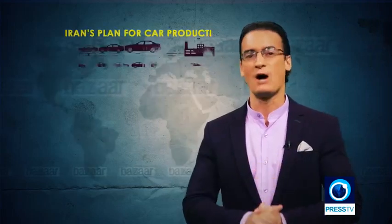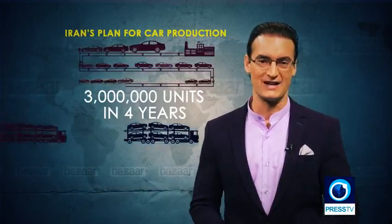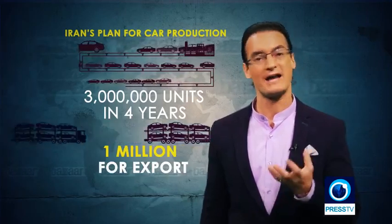The government has outlined plans to increase car productions to 3 million units in the next 4 years. Also, 1 million units of this production are designated for exports.